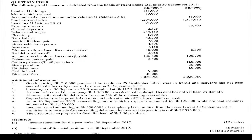We also have discount allowed and discount received of 10,900 and 8,300 respectively. Bad debts written off of 50. Account receivable and account payable, we have 136,500 and 107,700. We also have debenture interest paid 2,400. Ordinary shares, which is 40 shilling par value, amounting to 160,000. Share premium 36,000. 8% debentures of 60,000. Cash in hand 9,000 and direct fee of 40,000.